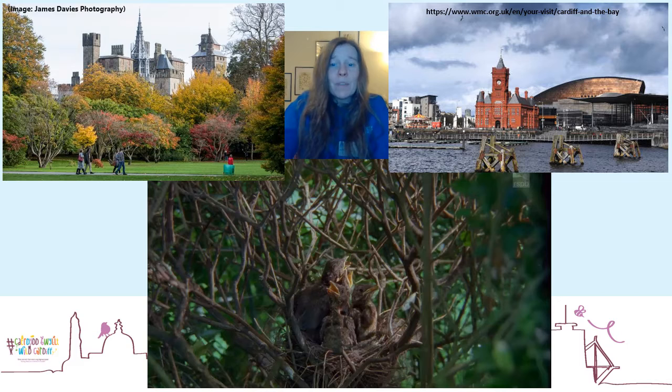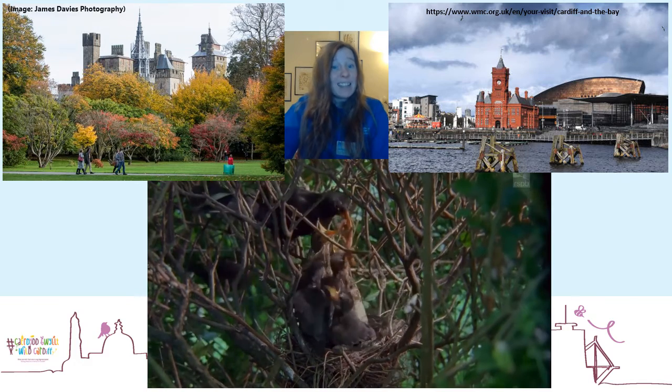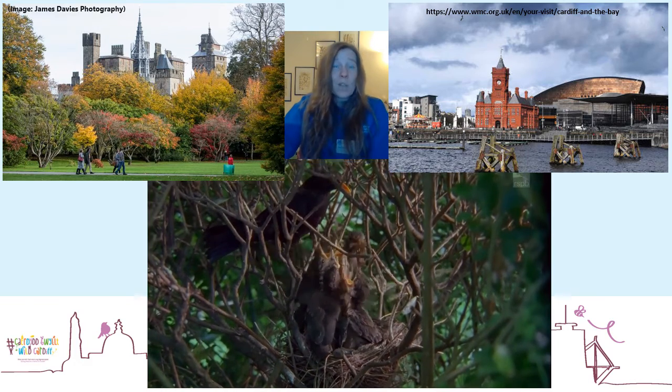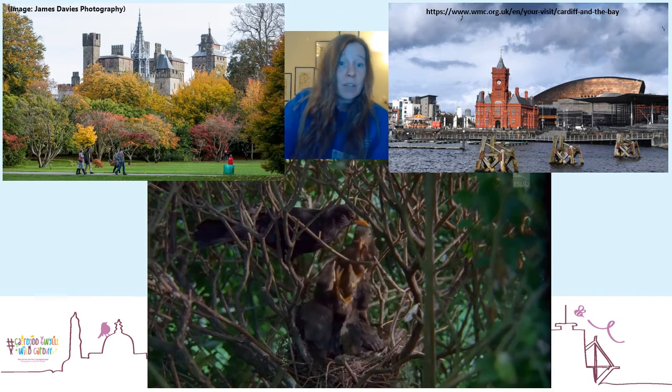One of the problems facing birds in cities is finding adequate places and spaces to keep them nice and warm and safe during the cold and wet winters. These safe spaces are often used in spring to build nests and raise their young. So they're really important. There are lots of ways you can provide shelter for your birds.